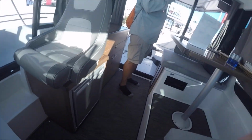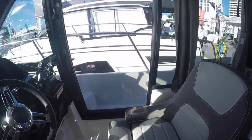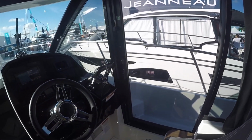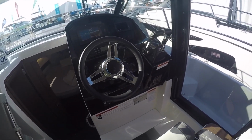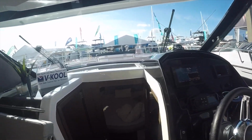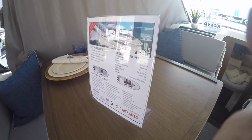As we exit the bow area, we look to our left where the helm is stationed. Next to the helm is a side door, which is pretty rare for a boat this size. The helm was loaded with all your standard gauges, GPS, radar, VHF, and controls for the bow thruster. On the other side, where the seat flips forward, you have a navigation table.